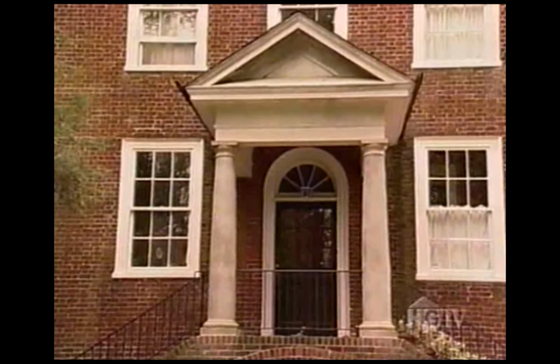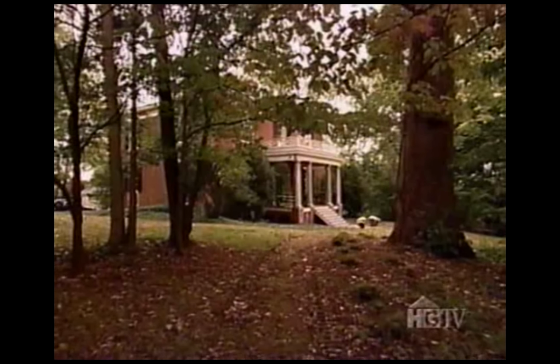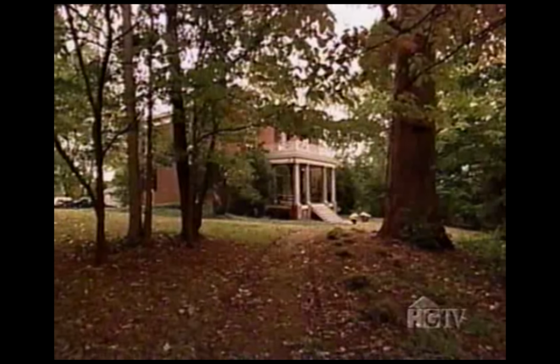From floor to ceiling, the couple fell in love with the house. It's just a very comfortable and livable, wonderful house. Both of us feel really fortunate being in this house and for having had the opportunity to buy it and restore it and live in it. And I think you couldn't have written a better script for two architects and what their future might hold.